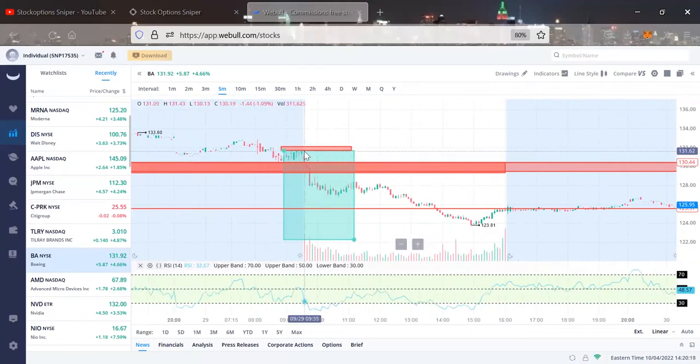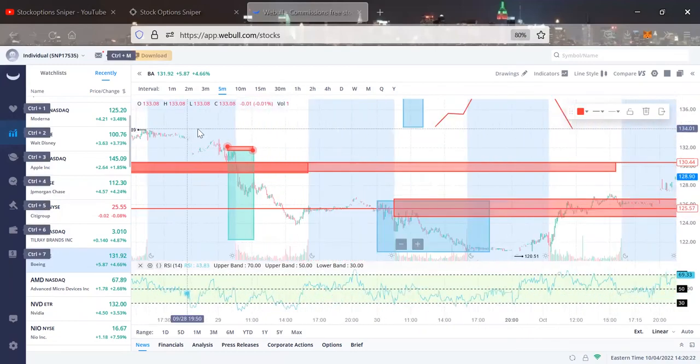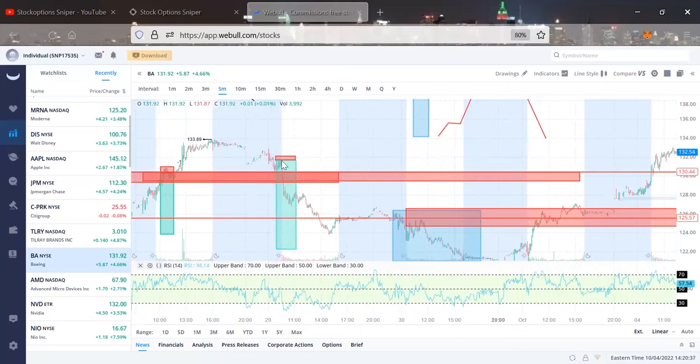Just like here, we had that UTAD, right? We had the UT right here. We had the test, sign of weakness, boom. We had the UTAD, we had the test right here. Sign of weakness, redistribution, take the price down even lower, right?